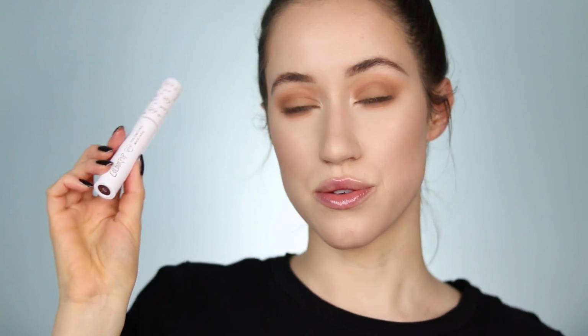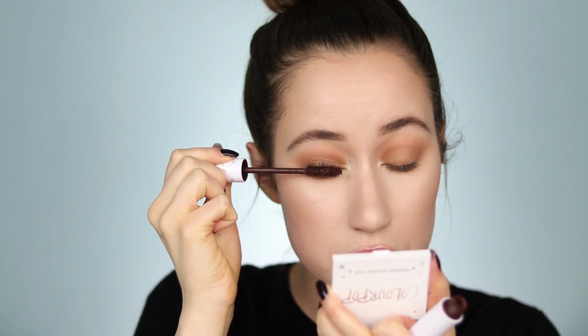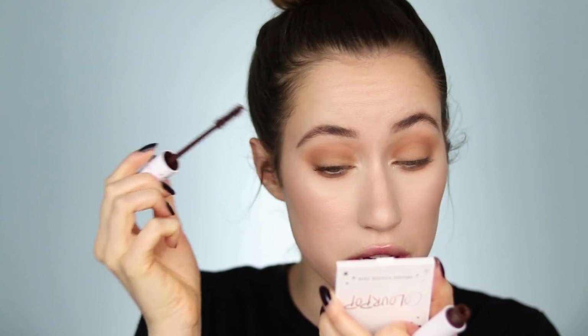Next, I've been loving to use the Colourpop BFF mascara in brownie points. You guys know I've been talking about this quite a bit, but I just feel like the brown mascara really adds to the tones on the eyes. So I'm gonna go ahead and apply this to the top and bottom lashes. I do about 2 coats on the top lashes and about 1 coat on the bottom.